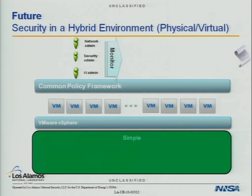So what does the future look like? That sounds really good, and we actually have all this baked and built in our IOD offering today. Today you've got three different teams: a network admin team, a security administrator team, and a virtualization team that monitor this infrastructure. In the future, you need a way to seamlessly integrate the functionality between a physical security environment and a virtual security environment.